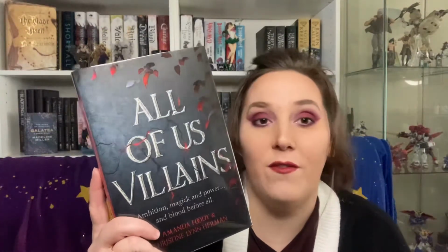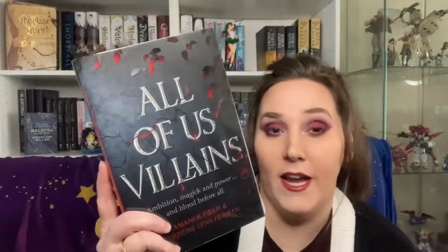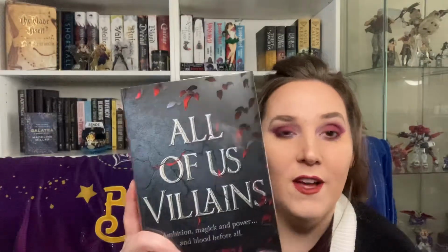Not good. After that, we have All of Us Villains by Amanda Foody and Christine Lynn Herman. This is boring. I don't like font covers. I don't. I absolutely don't. They do nothing to entice me to pick them up. I glance over them, and this is like the top of the top. I have a couple of other books that do have only the font, like it's just the title for the cover. And I'm like, it's all right, I guess. But this is the most boring one that I have.